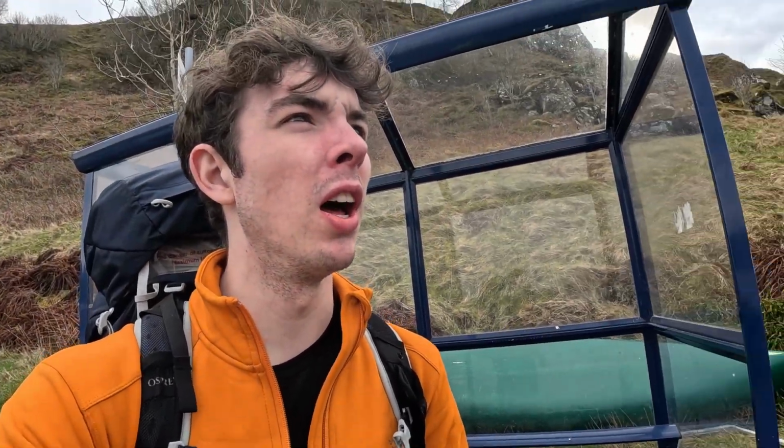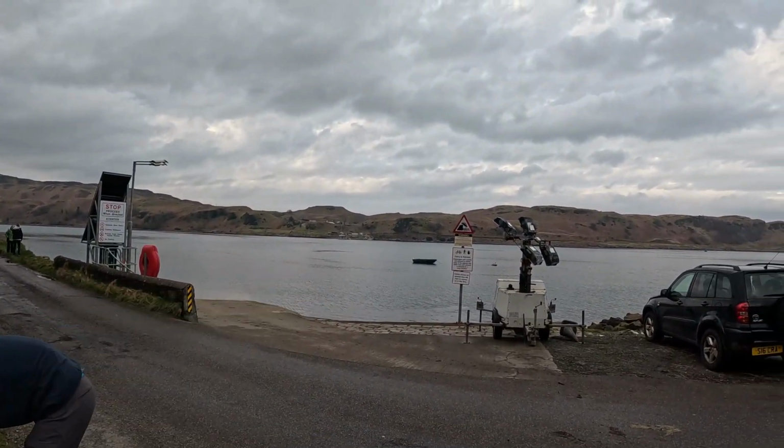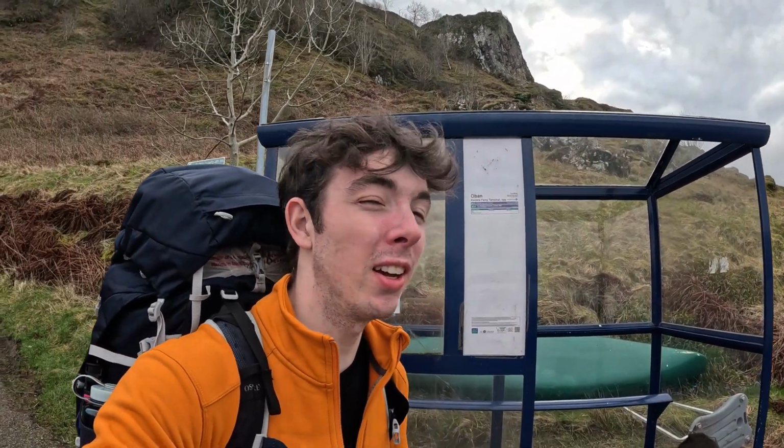We've made it to the ferry terminal. It's only taken us 40 minutes, which is good going. And it's one of the shortest crossings you can possibly do. It's from here to there. But I've got to wait an hour for the ferry, so we're just going to chill here and wait for it to come.